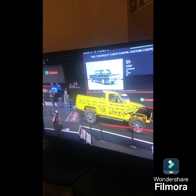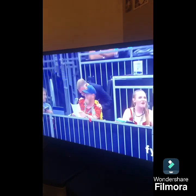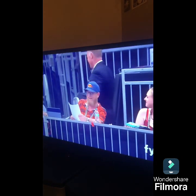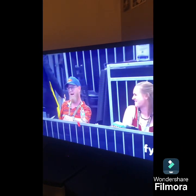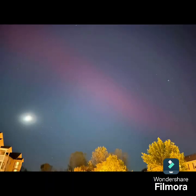I like the candy burgundy paint with the tribal flames. Wow. The way that one goes, the gentleman right there, he kind of looks like maybe he's a little surprised.